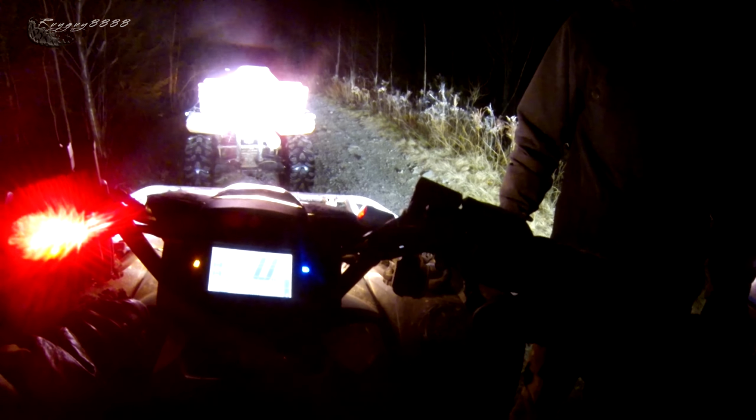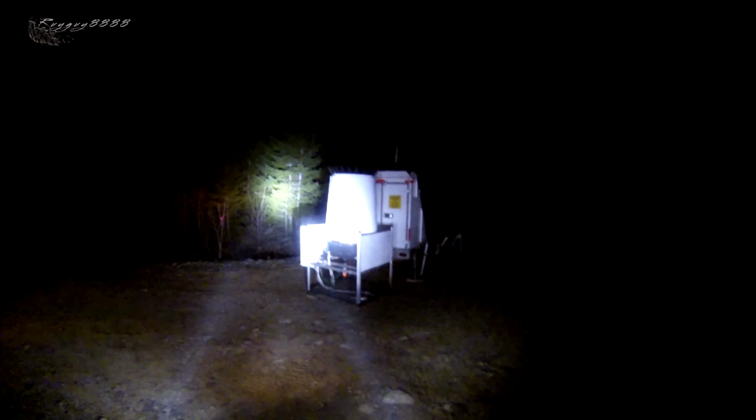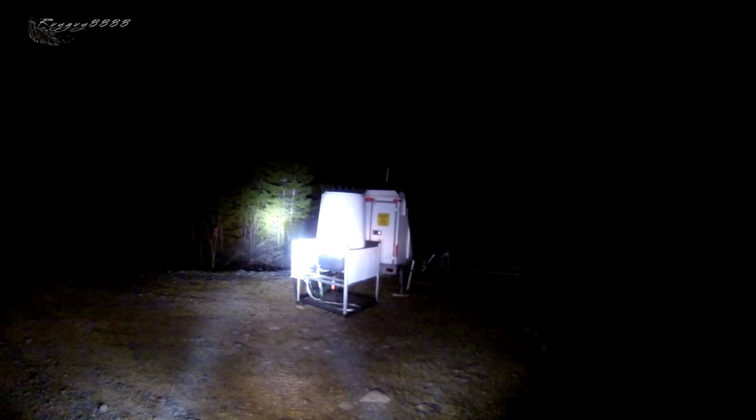Does mine smell weird or is that just me? It's just mud on the exhaust. Yeah? Yeah. What in the heck is that? Yeah, alright, that's a little ominous looking.